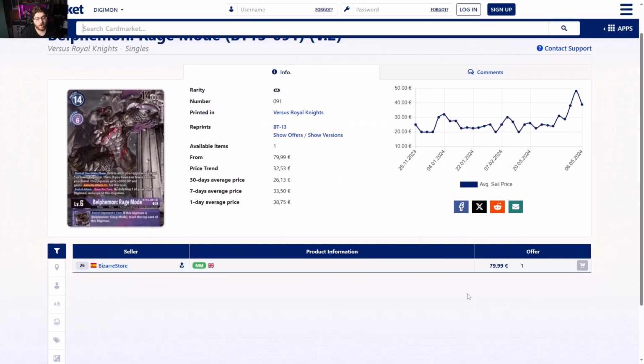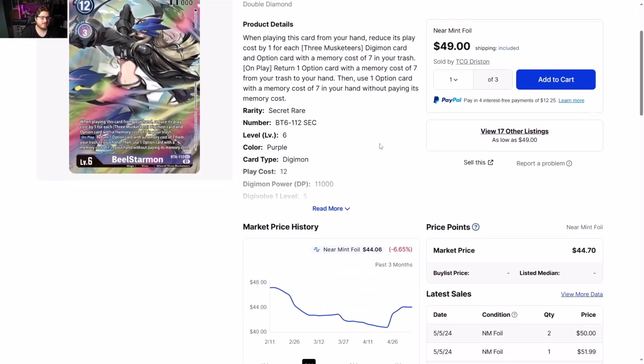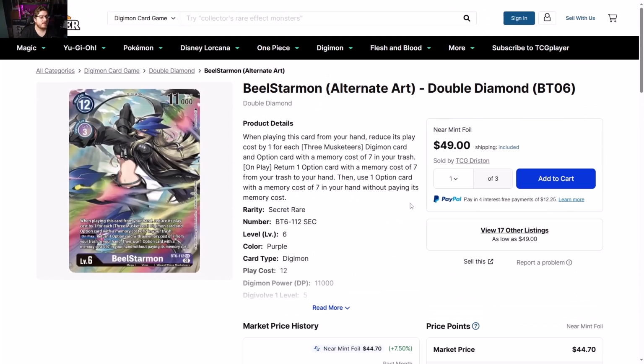Europe side, no listings except for one for €80. Guys, you're not paying that. Bellastar alternate art double diamond BT6. I don't know why people are hype copying this card now. This should not be on a climb up.